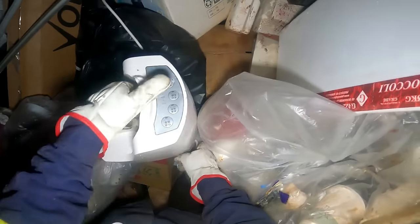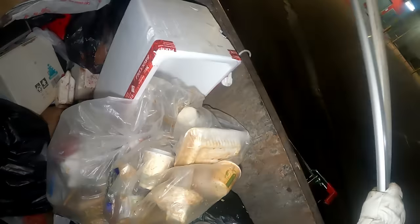Oh, we got a bread maker, is it? Is that a bread maker? Don't know what sort of maker that is, but we'll take it. It's got a cord on it. It's got a motor as well. Grab that. Oh, yeah. Grab those.